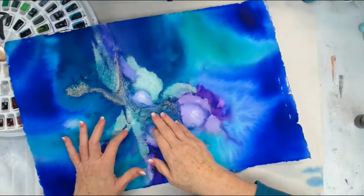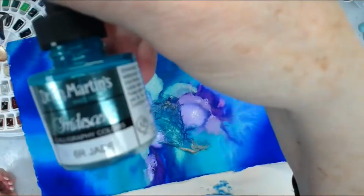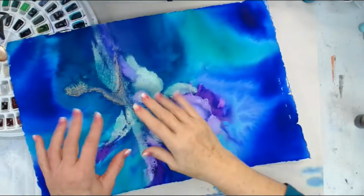what the hell did I use? Oh, this. The Iridescent PH Martins, right? I used some of that at the end to try to give it a little shimmer. You know, I like me some shimmer.